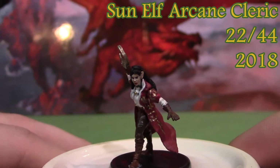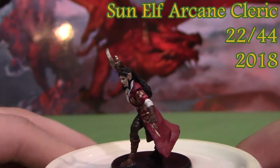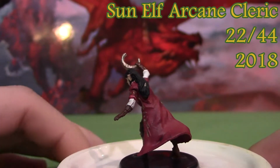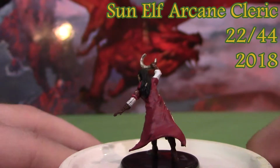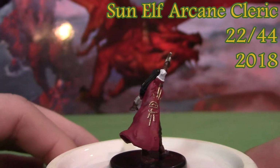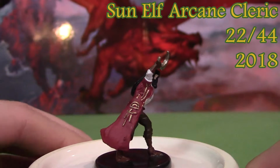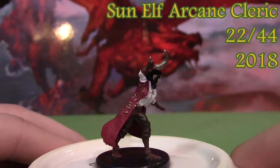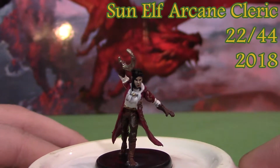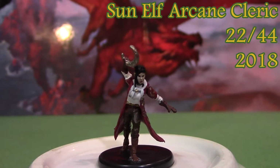This is Sun Elf Arcane Cleric, 22 of 44, from 2018. Didn't I end up with a Sun Elf Archer or Monk? Something like that? But yes, a very nice looking cloak there. I think it's a bit odd that someone with the title Sun in their name is holding what would represent a crescent moon as a weapon. Yes, very nice. Okay, let's get to number two.